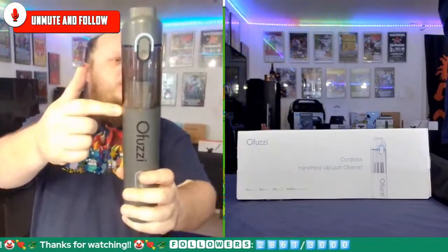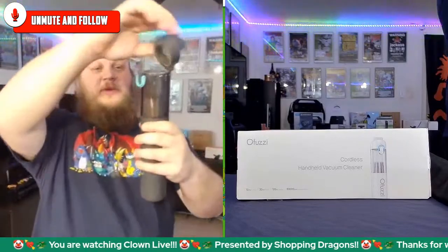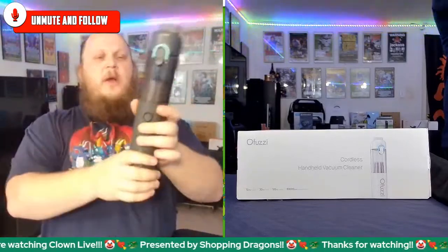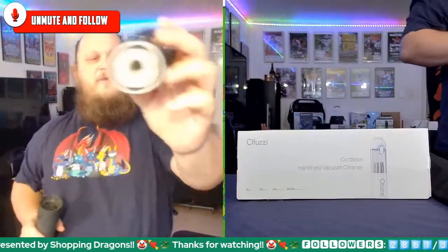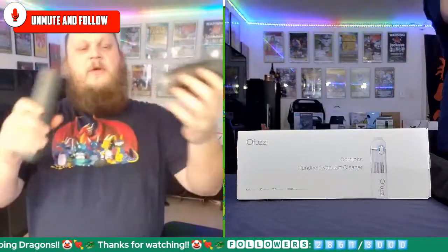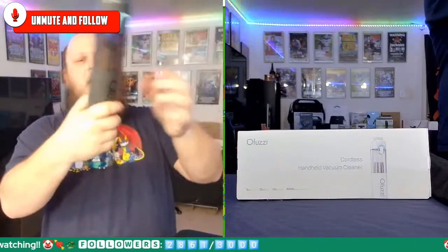It features a 120 milliliter dustbin that has a replaceable, rewashable, and reusable filter. It's easy to remove the dirt from the dustbin by unlocking it and pressing the button. You can dump out the dirt very easy. If you want to wash the filter, we just turn it and pull it off of the vacuum itself, where we can then remove our filter for easy cleaning or replacement. It's easy to drop back in and lock into place.